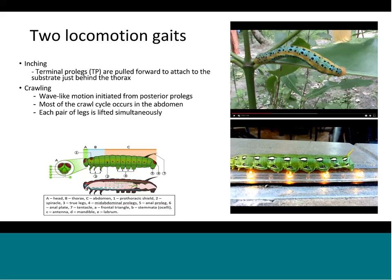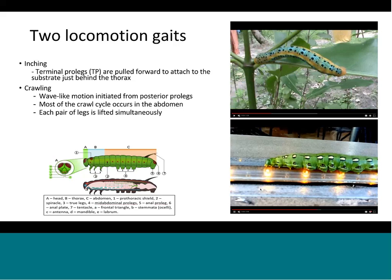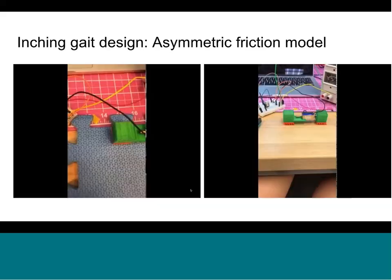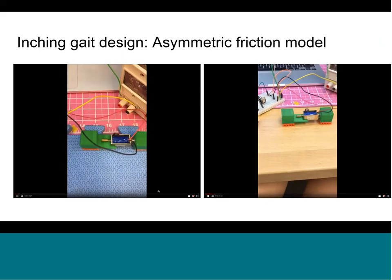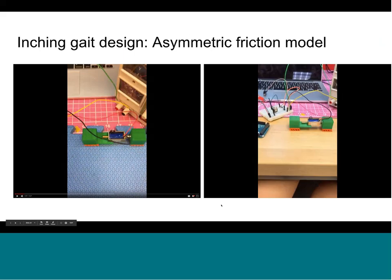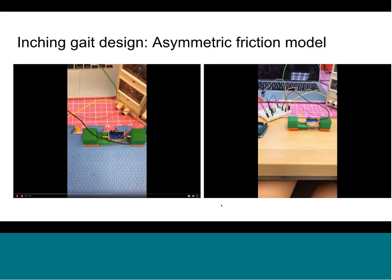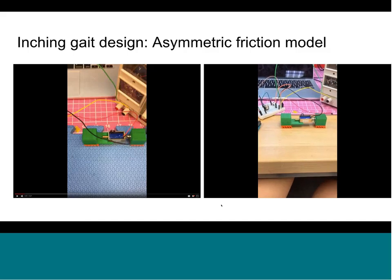We're actually looking at both forms of locomotion in our modeling. With regard to the inching, we built a prototype. I'll pause one of these. I think we're only going to get one at a time. This is our prototype. Not yet inching that effectively, but if you can see here, these are 3D printed blocks with some soft 3D printed bristles that are angled on the underside, and then a linear actuator in between.